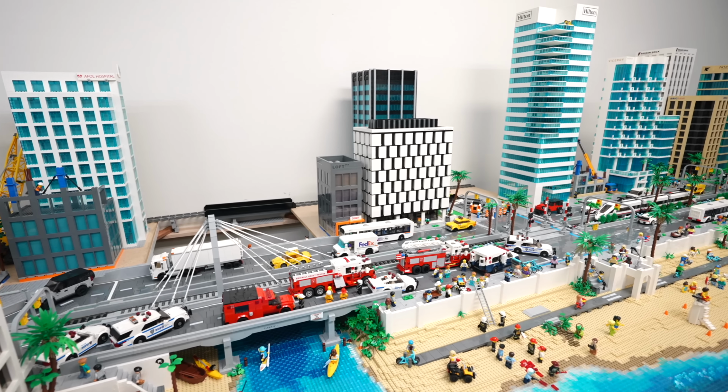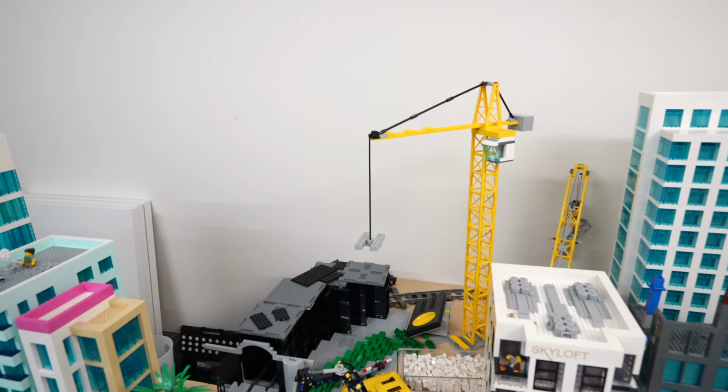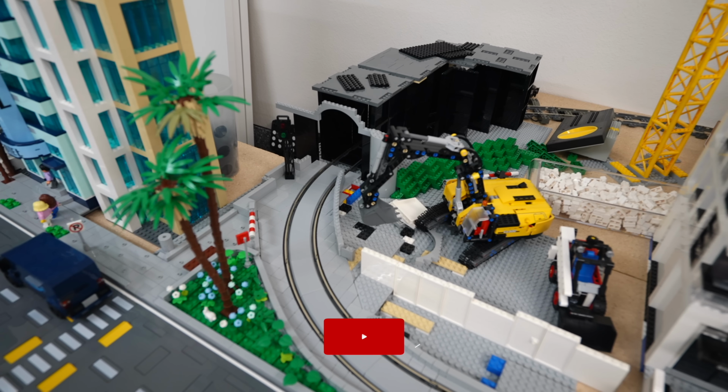The last area of the city that's in the works is the new hill area, which will cover the train tunnel. This will hopefully make progress soon. We've been stockpiling green bricks for the build. The goal will be for the train to kind of go through the tunnel, and we may build on top of the hill or may just keep it natural looking. Not sure yet.